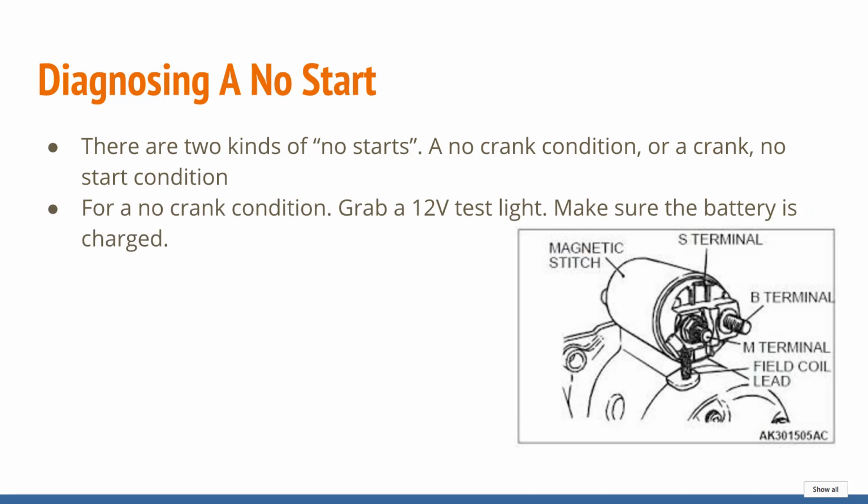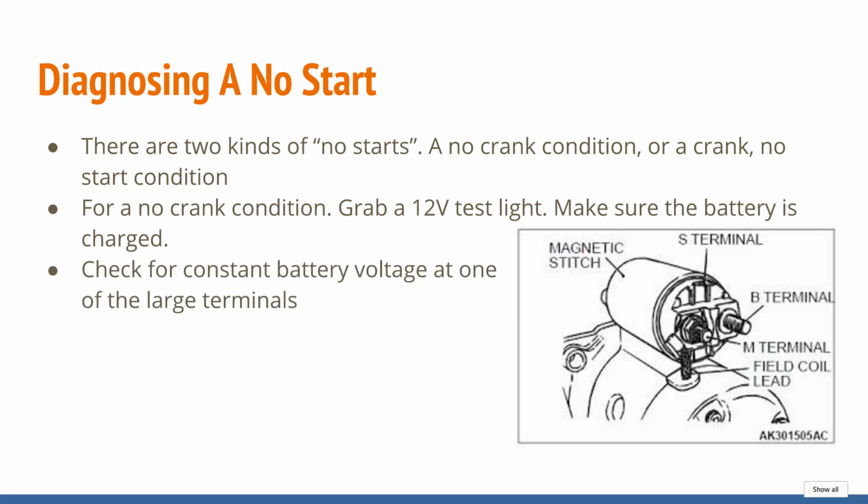So let's start by talking about a no crank condition. I know we went over this in the electrical section, but we're just going to touch on it briefly again. For a no crank condition, grab your 12 volt test light. First thing, make sure your battery is fully charged. Now you're going to want to check for constant battery voltage at one of the large terminals.